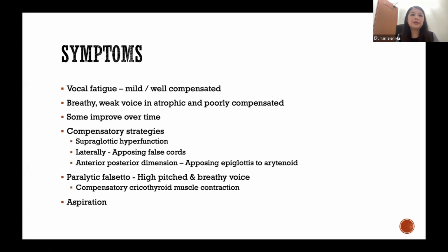So what do these patients complain of when they have a unilateral vocal cord palsy? It depends on how severe it is. In mild cases, or where the patient is well compensated, there is almost no phonation gap or a very minimal gap. These patients would have a near normal voice or just experience some vocal fatigue. In cases where the vocal cord is atrophic or poorly compensated, there would be a large phonation gap, and this will result in a breathy and weak voice. Some of these patients do improve over time. They will develop compensatory strategies, and in the scope we can see what we call supraglottic hyperfunction.